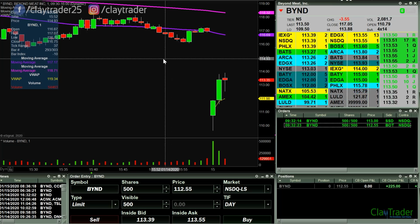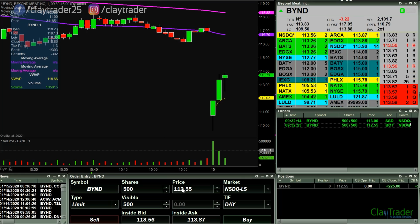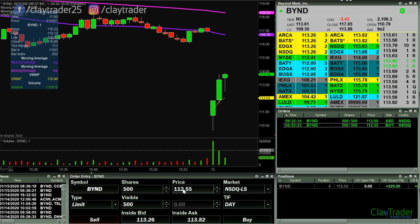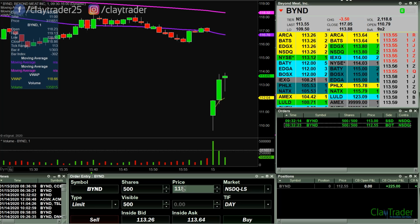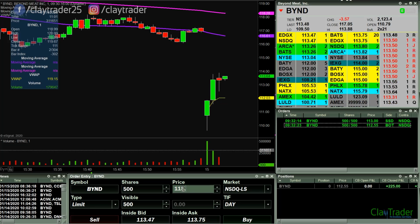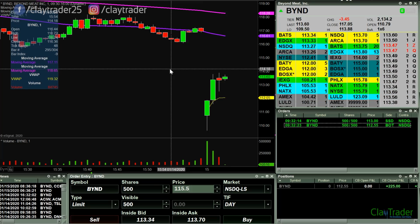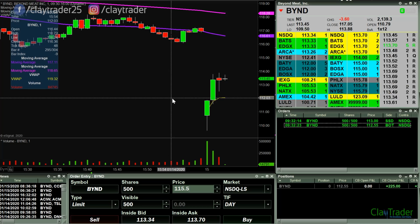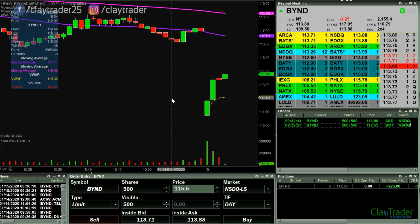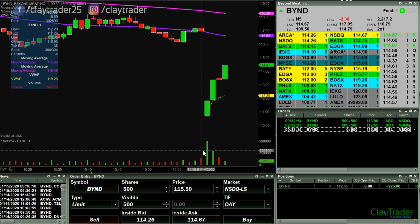Would love to see this get up to 115. If it can get up to 115, that would be fantastic. And it's looking like maybe, just maybe, it's got a chance. Perhaps wishful thinking on my part. Yeah, 112 looks like a potential interesting short. There we go. Let's see if it can get up to 115.